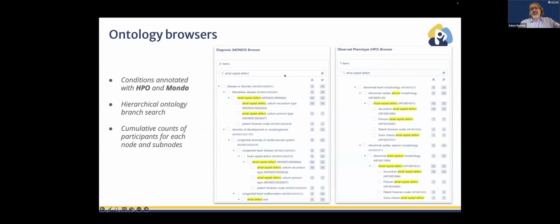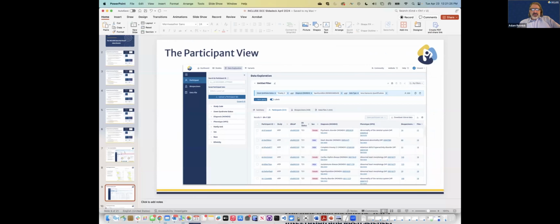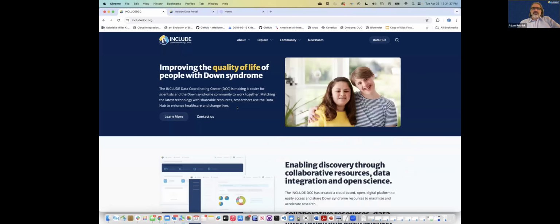So it's this combination of phenotypic and diagnostic feature selection, plus essentially AND/ORing a combination of features across multiple studies, participants, or files, that allows you to create a cohort that you can then interpret in terms of the availability of participants, biosamples, and data files. So let me switch to the portal and just show you a few views from that.